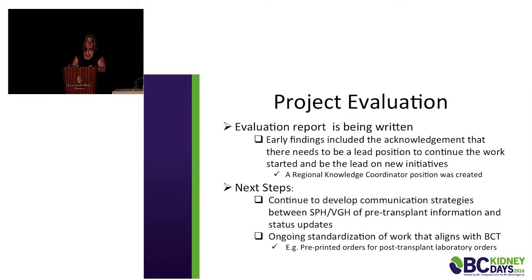The evaluation for these projects are being written up right now, so I don't have anything to support that. The next steps is we need continued communication with St. Paul's and VGH. Social workers meet on a regular basis, and I think it's monthly they meet, I'm not sure. But it's really helped to bring the team together and take some of the mystique out of transplant.